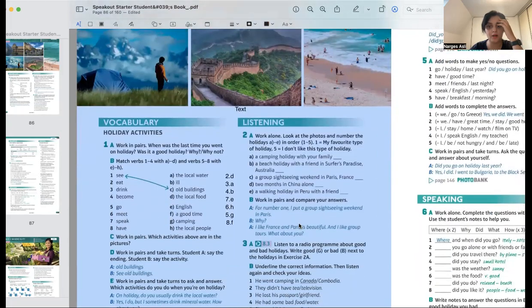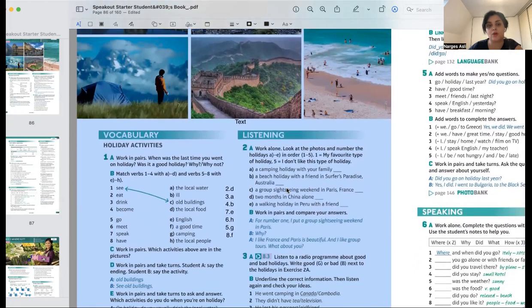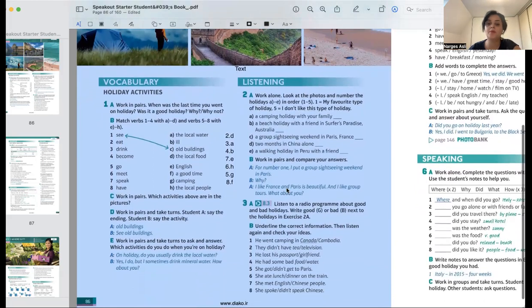So, kids, we have a listening part. Working in pairs and comparing answers. For number one, I put a group sightseeing weekend in Paris. Why? I like France and Paris is beautiful, and I like group tours. What about you? For example, I can answer that I love going camping because I love natural places, and I can rest and recreate at the camping. I can answer like this. Give your own answer. For example, I hate historical places like the Great Wall. I hate those places because they're not attractive for me. برای من اصلا جذاب نیست.